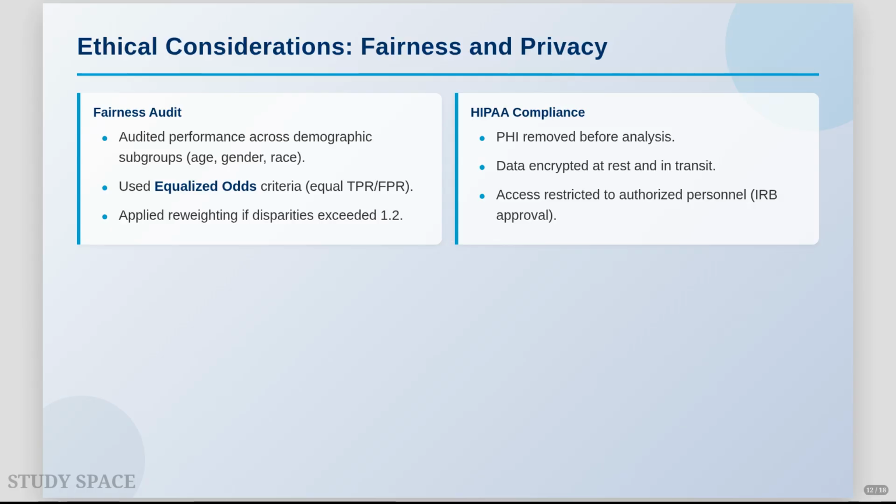Building a powerful model isn't enough. We have to ask, is it fair? Does it treat different groups differently? We conducted a fairness audit. We split the patients into subgroups based on age, gender, and race, and then checked if the model's performance, specifically its true positive rate and false positive rate, was roughly equal across these groups. This is called the equalized odds criterion.